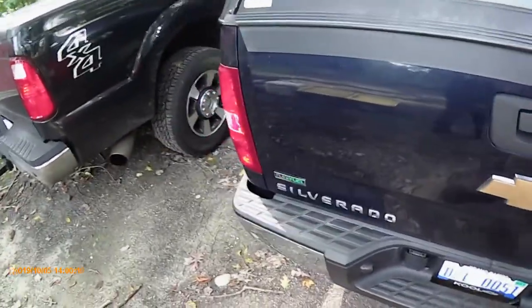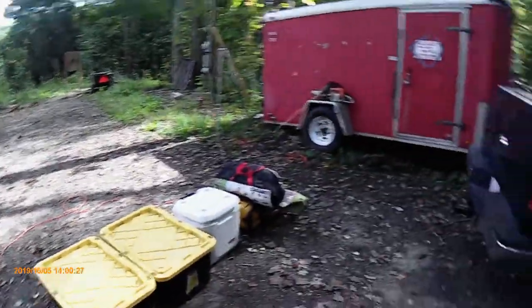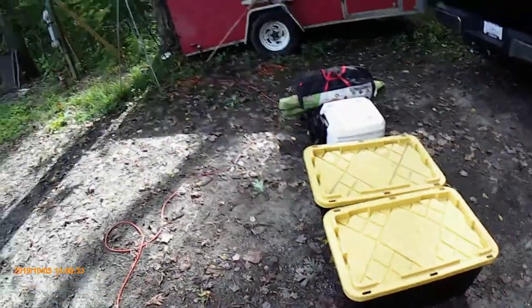We got some unpacking to do, including a drinking fountain. Get that stuff all set up. We're here at camp. Looks like JB's ready to go. Got his stuff all set up, somewhat.